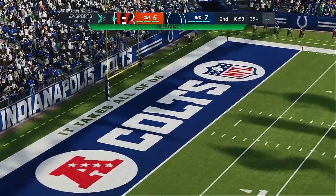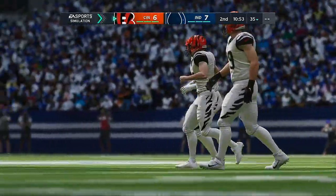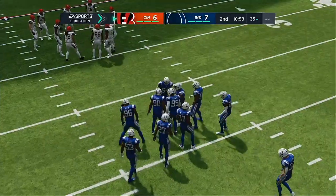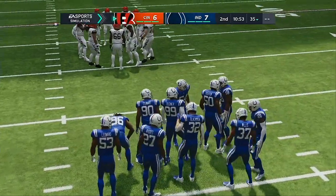And this will split the uprights. It's right down the middle. And they'll get it back within a point at 7-6. So chalk that down as an 8-play drive capped with a field goal. Yeah, as a friend of mine used to say, they were moving and grooving for a while, but they couldn't keep the momentum going enough to get a touchdown out of it.